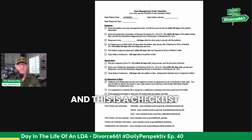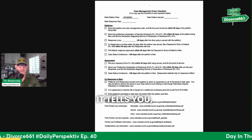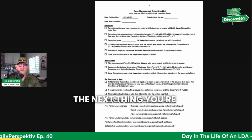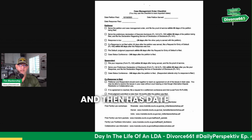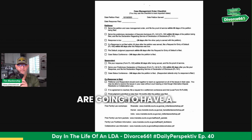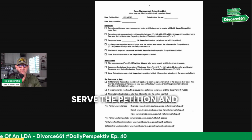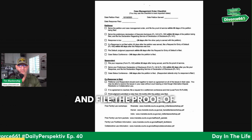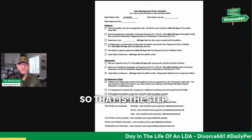And this is a checklist for both parties. So you can see here, it tells you the date the petition was filed. The next thing you're going to do is you're going to want to serve the paperwork, obviously, and then it has the date response filed if you're going to have a response filed. So here are the instructions. It says, petitioner, serve the petition and case management order and file the proof of service within 60 days of the petition being filed. So that is the step.